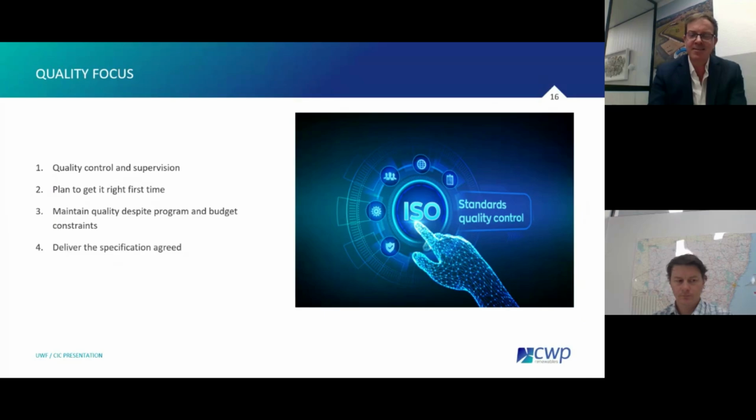So we've got to maintain the quality throughout the project, and we've got to really deliver the technical specifications that are agreed in the contract. Obviously, if we can do things easier or better, that's always opportunities that we're looking for. But changing the technical specifications as we move through the process is often problematic from our end as well.